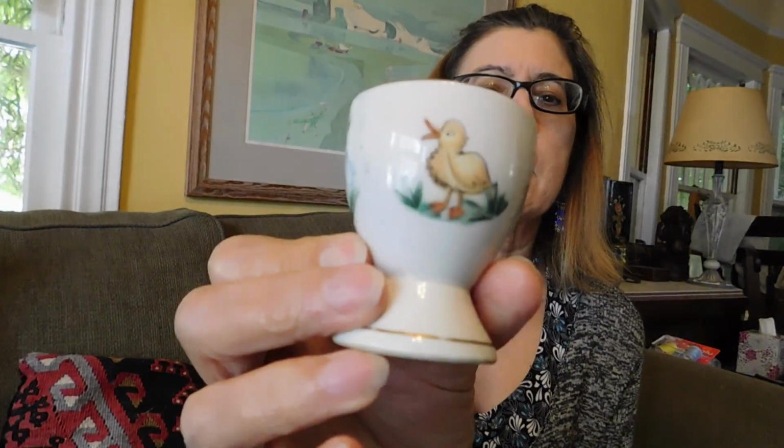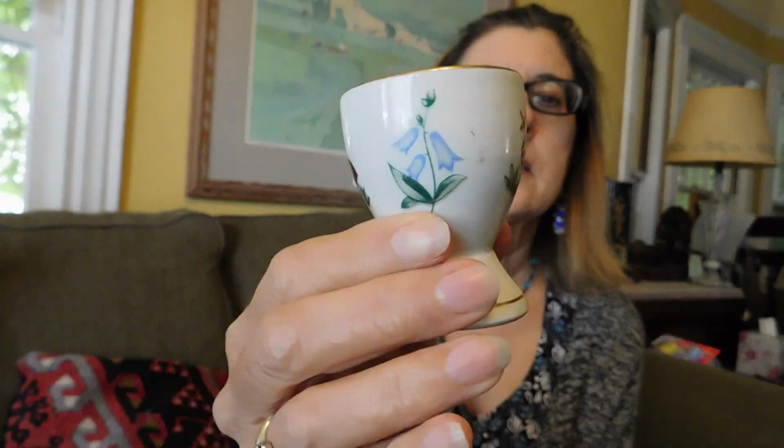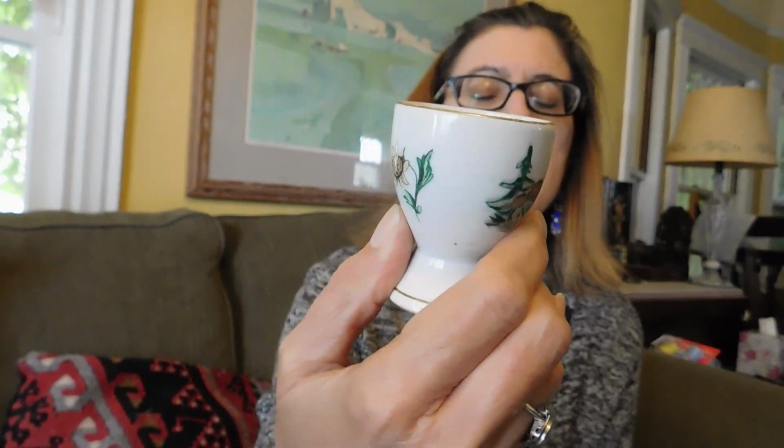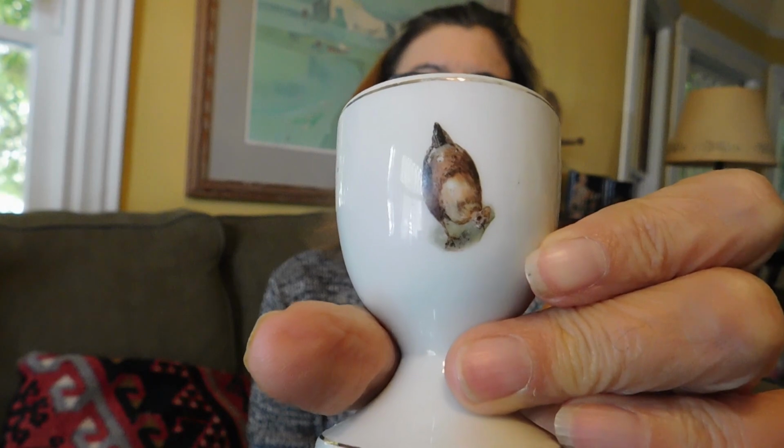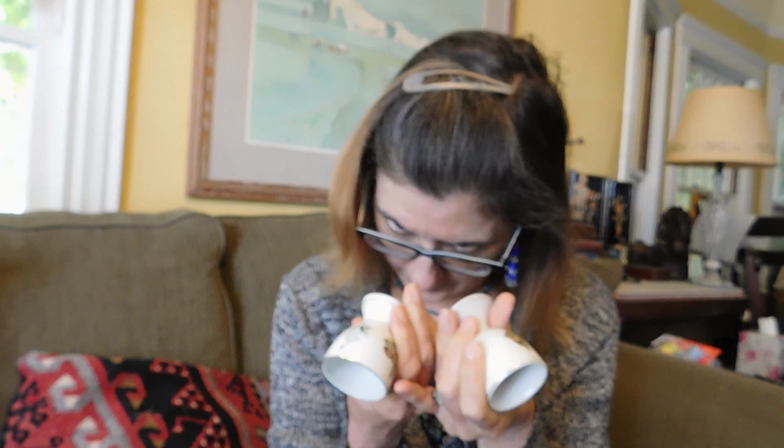This one I particularly like. It's got a little ducky on it, and some flowers, and some mushrooms. And then this one has a chicken. And this one is marked, it's either 66 or 99. Oh, and this one is marked foreign.